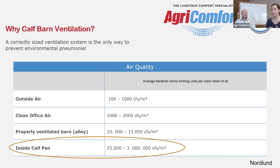So we have to get rid of this. And to get rid of it, as we have a lot of manure in our barn, we have to clean it out. We have a lot of bacteria in our air, we have to clean it out. Absolutely. Yeah.